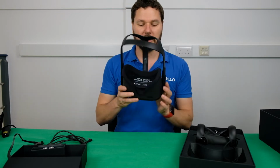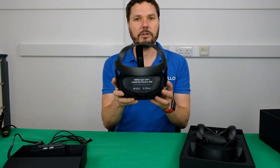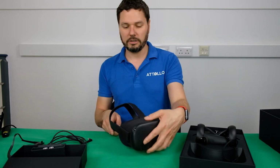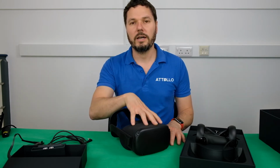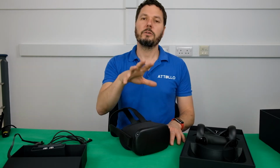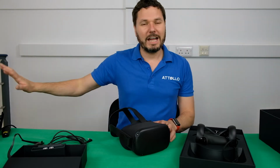Next, if we just take a look inside, then we can see just a little description, basically telling us to go and download the app from the App Store, and all of the setup takes place on your phone as well. So the first thing you do is pair it to the Oculus app on your phone. That then syncs, it downloads some new firmware, and then it's ready to go. That allows you to set up the Wi-Fi as well, and then once you've done that initial setup and set up your Guardian, which we'll talk about in a moment, then you don't actually need your phone anymore.